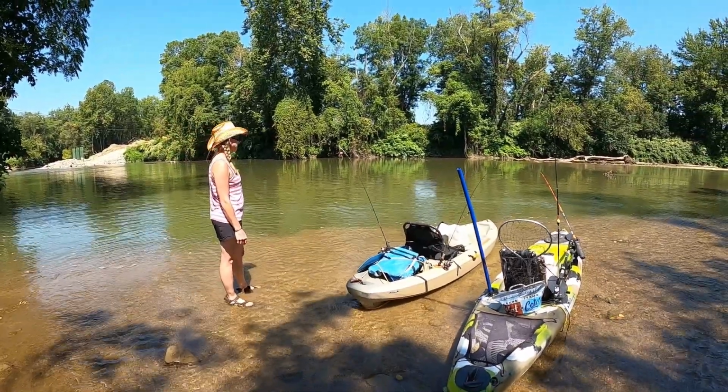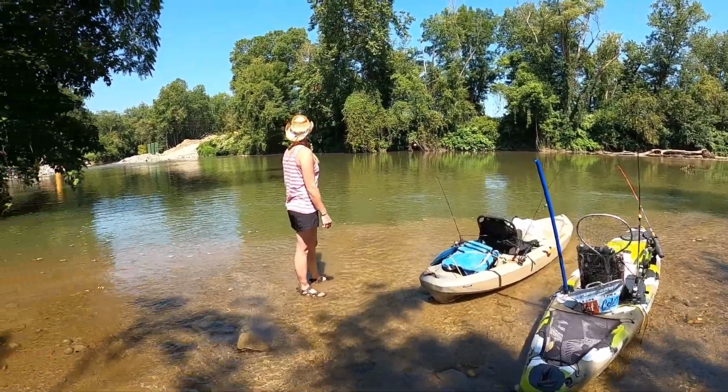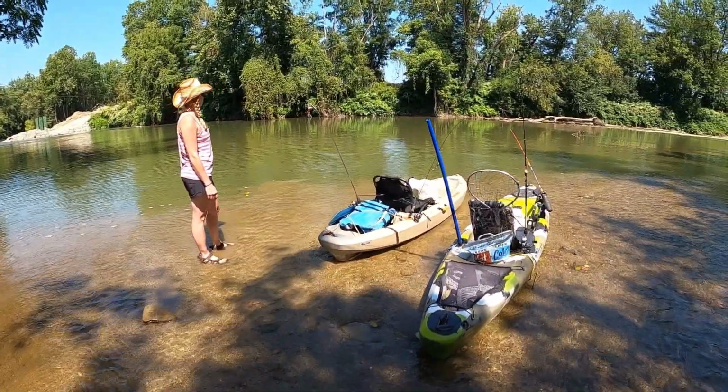Well, here we are at the Licking River at launch site. We have the bridges out. That's kind of neat. So we're launching just downstream of the bridge.